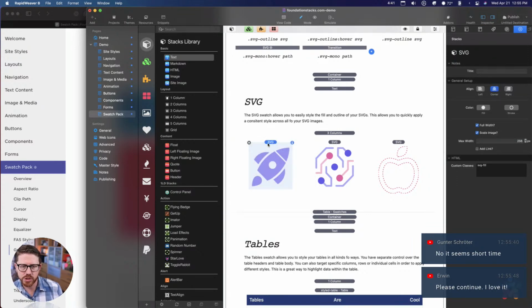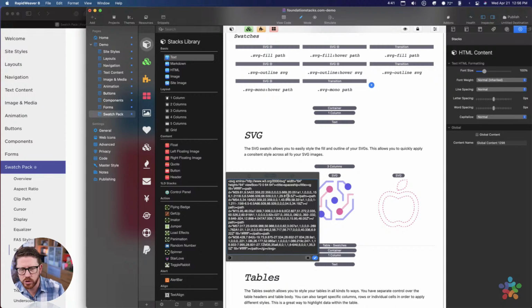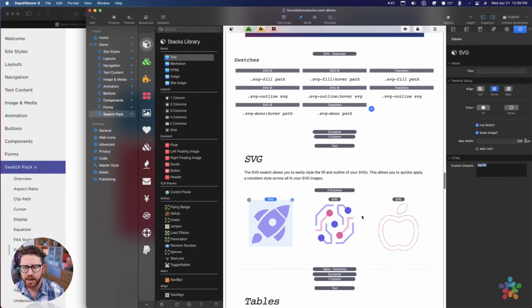Okay? So if you just add the class to the SVG swatch itself, we'll go through all of the options here. But I just want to say that, while you can target individual things within an SVG by hand coding classes inside of it, the easiest way to do this is just add the class to the SVG swatch itself, and then we can apply the swatches to it. Okay, so let's look at some of these things. Just so that I know what all these examples are, I'm going to label that SVG mono. This is SVG outline. There we go.